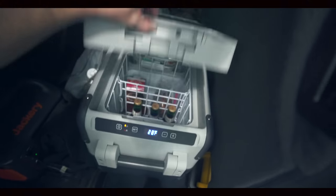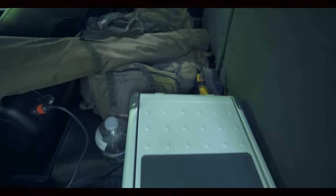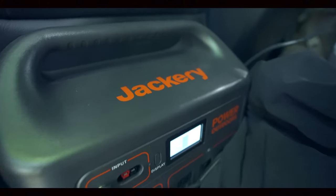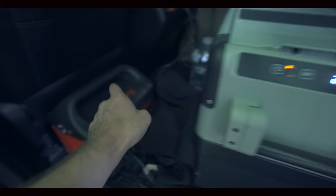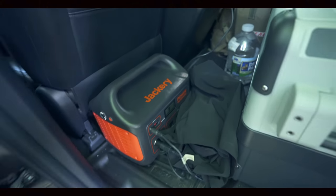28 liters doesn't sound like a whole lot of space, but if you take your food out of its packaging, you could fit a ton in there. That is a fridge freezer unit, and it seems like it is power efficient. It's been running on battery since about 3 o'clock yesterday, and I'll show you what we're at as far as levels go. As far as my setup goes, the fridge is connected to the Jackery. The Jackery is connected to the truck, and this is a 1000 watt hour Jackery.